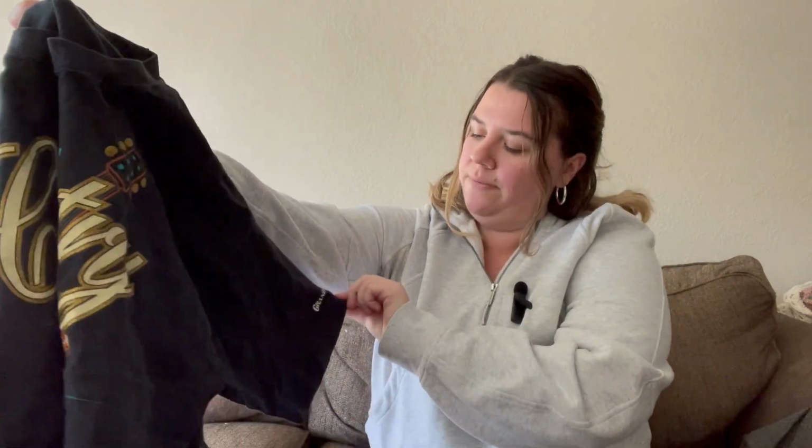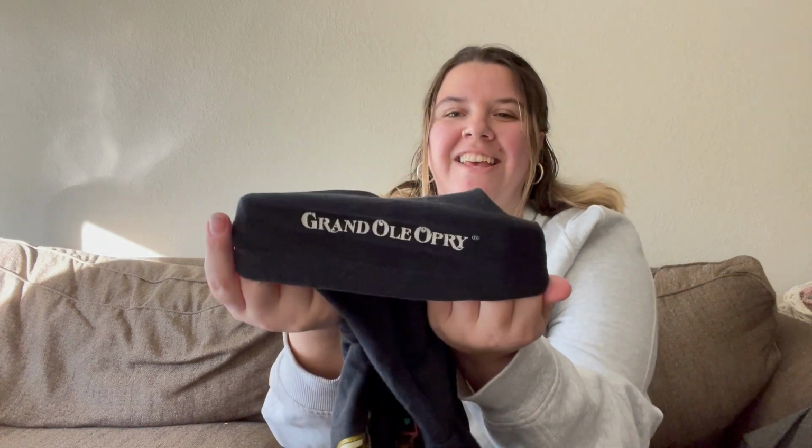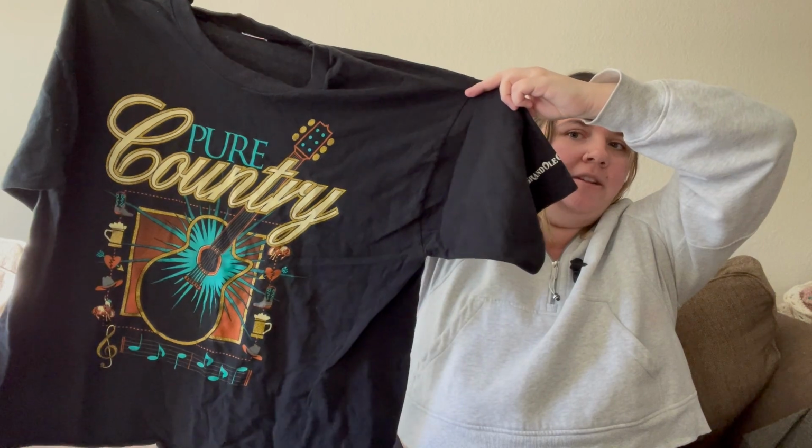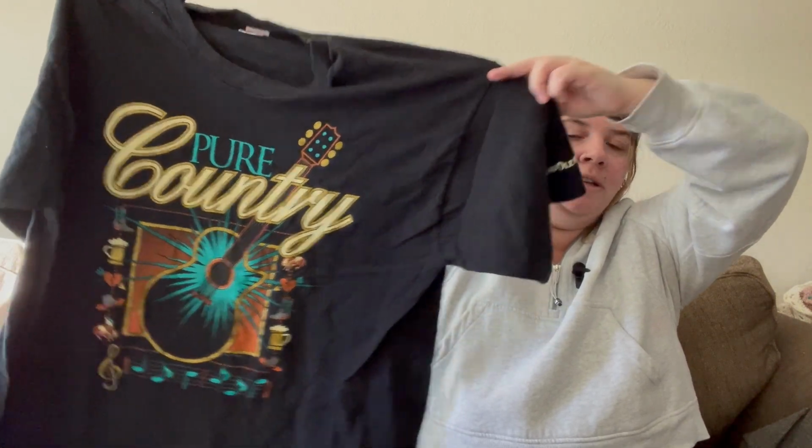Yeah. So this is a vintage XXL adult Fruit of the Loom made in the US t-shirt that the t-shirt boys, I guess, didn't want. Oh, I didn't notice that it said Grand Ole Opry. On the sleeve it is single stitch. DDD. I make sure to put that in my title. And it says Pure Country. And I just thought it was a pretty cool graphic tee.